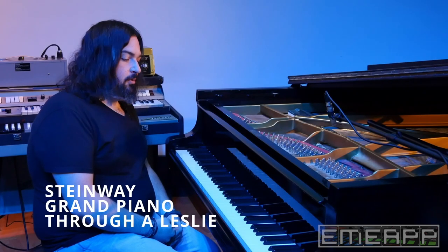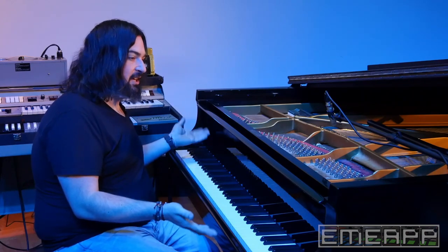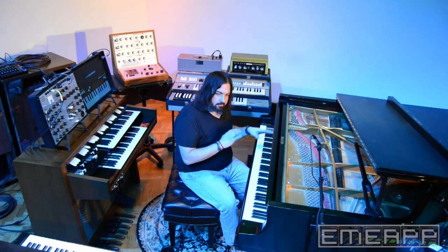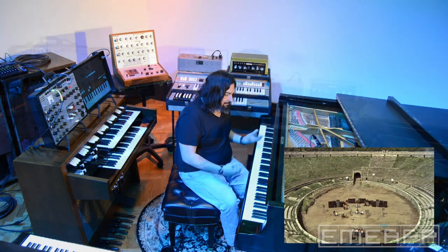All right, so the first thing we're going to take a look at is this Steinway grand piano. This wasn't actually Rick's piano, but was owned by Keith Emerson. Around the time of Atom Heart Mother, Meddle, and Live at Pompeii, he did have a Steinway on the road with him. If you can imagine them hauling a Steinway out into the amphitheater in Pompeii where they filmed it, that was definitely a feat of roadie engineering.